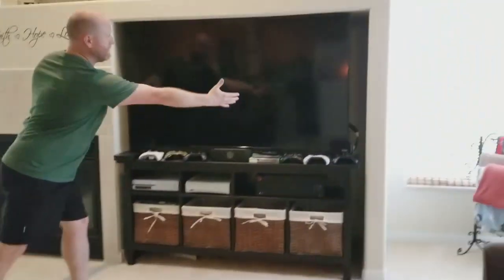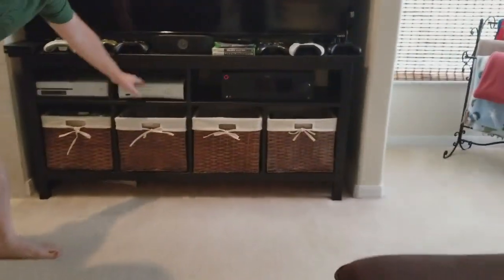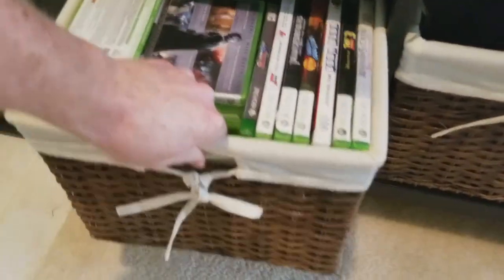This is our living room. This is where we sit and actually watch TV on the big TV. And we have another Xbox One in here, Xbox 360. We have a whole basket full of some more games. Got a blanket rack over here. Anybody who comes over, if they get cold, they just grab a blanket and they cuddle up.